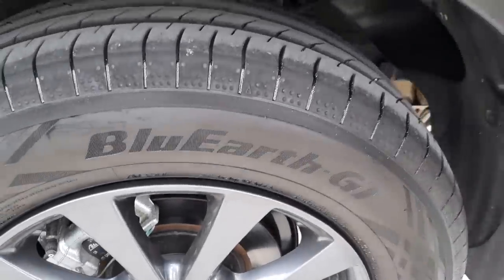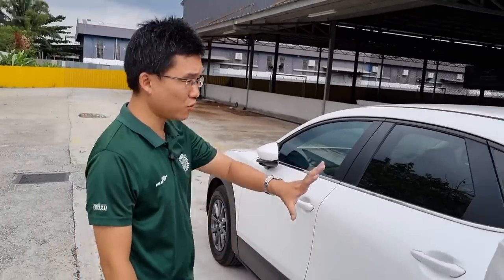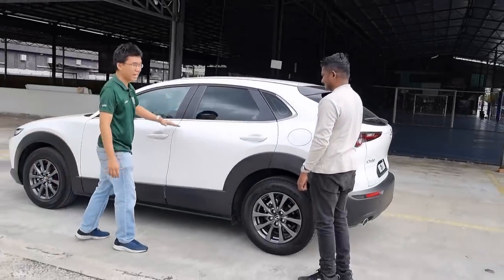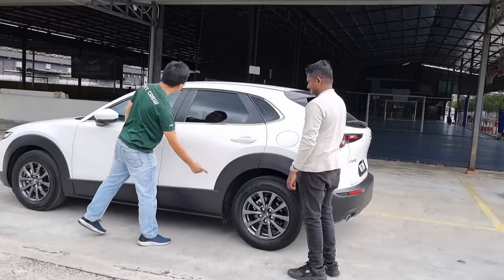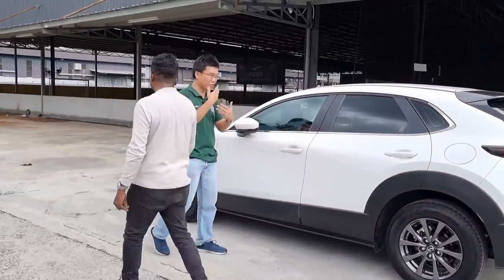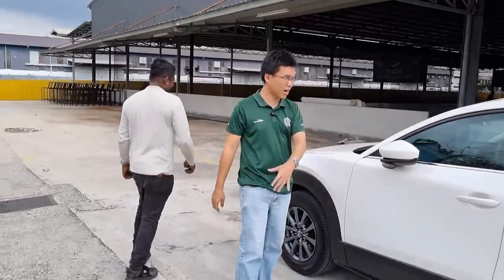Fantastic. And just like we saw in the Mazda 3, you notice that on the body, there's not a lot of complex lines. There's just this one line and that's it. Complex curves, yes. This car, the design, they really rely on curves to bring out the design.